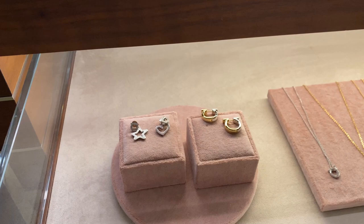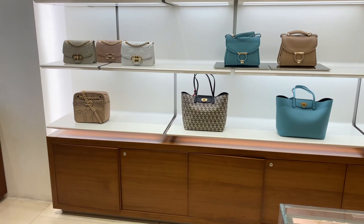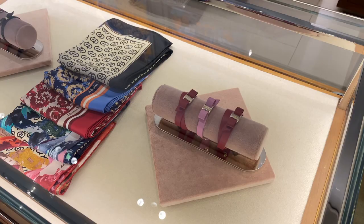Okay, one quick update on me complaining about the Gancini naming thing. Gancini is actually what their logo is called, so I mean, I get it, and they are definitely better in naming their items than Chanel, for example, where everything is basically called like bag with handle or like Flap.